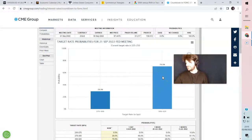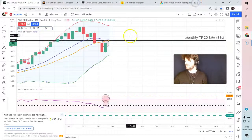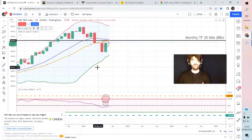It has gone up to 77.5%. Only at the start of this week that was a much lower number. I can't remember exactly what it was, I think it was in the 30s or something. It's gone up to 60s and now it's 70. So clearly that 75 basis points that seemed a bit unlikely is definitely going to be on. So I'm going to close that. That's the scenario of bullish NFPs, bearish markets.